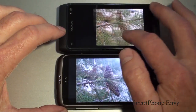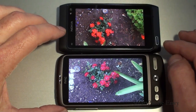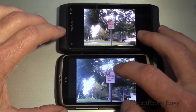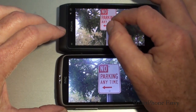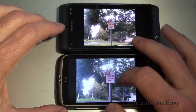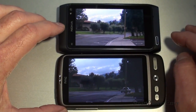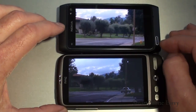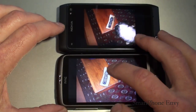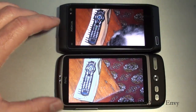Takes a second for the N8 to focus in. Just about there. All right. No parking sign. About the same size. Long shot. A good look at that. It's a little bigger, there we go, about the same size. Got an indoor shot, and my dog's decided his head should be in this one, so there you go. Zoom in a little bit more, same size.